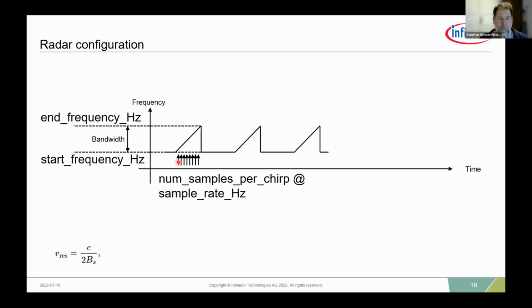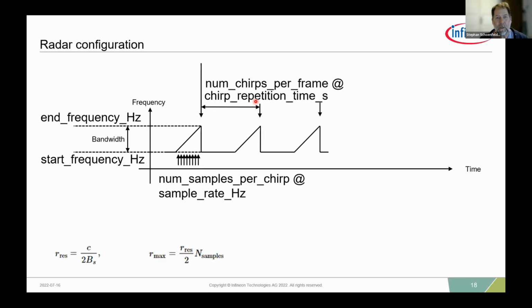Then we sample these chirps with a number of samples per chirp at a certain sampling rate. Why is this important? Because the number of samples together with the range resolution give you the maximum range the radar will see. This is important for your application. You have to know: is it 15 meters? Is it 10 meters? Is it 20 meters? Then we have multiple of these chirps, which are repeated with a chirp repetition time, and depending on how many chirps we have in one frame, this is the number of chirps per frame.